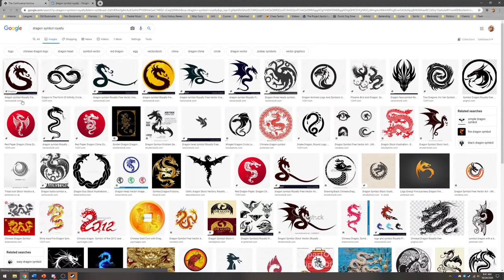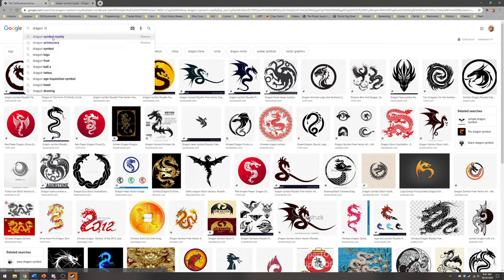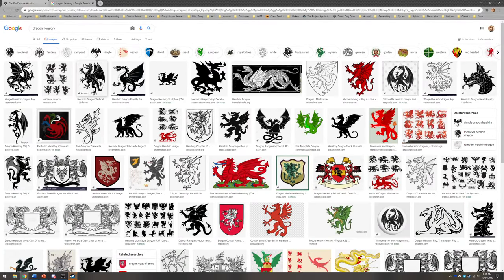Royalty. If I could find it, what's the word? Heraldry, that's what I'm looking for. Yes, okay. So let me use, since no one's asking about animals within religions or like a status of wealth.